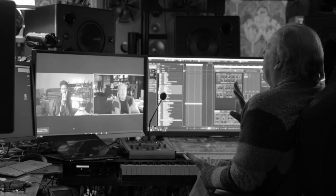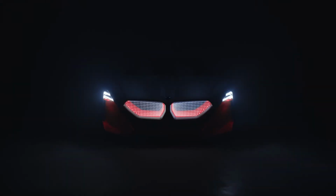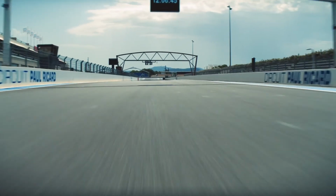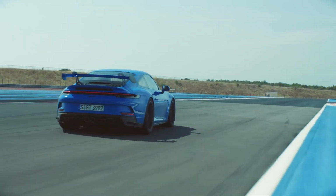Interestingly, this isn't the first time Hans Zimmer and BMW have collaborated, having designed the sound options for when a start-stop button is pressed on the current BMW i models. This really got us thinking about how cars often make drivers feel, and whether that experience can actually be replicated through an immersive sound system.